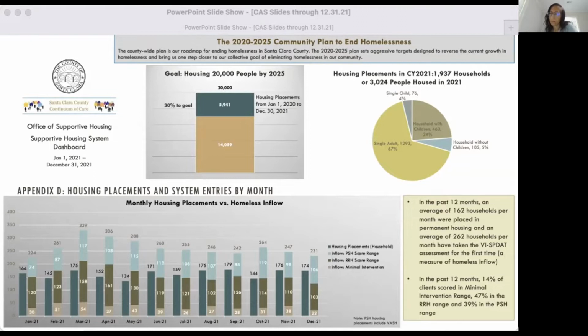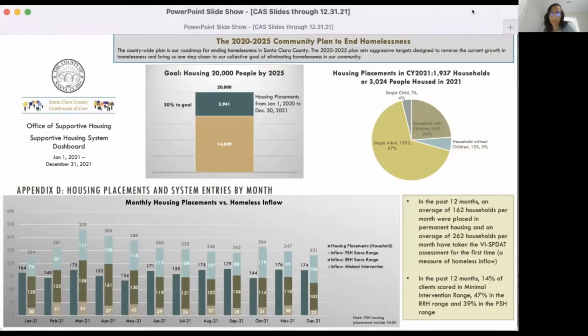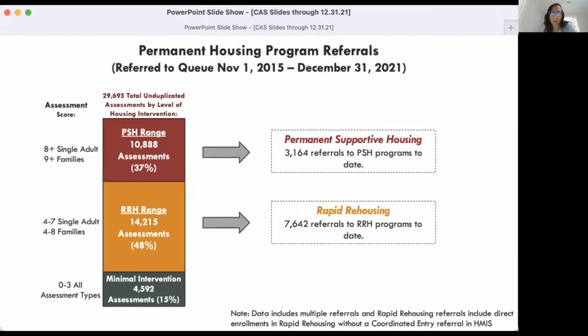Do you have data and information about the percentage of people based off scores, like where they're going to, what type of housing opportunities? I don't have that currently, but I can definitely pull that data, and that would be very insightful. Thank you for bringing that up, and maybe I could pull that data and we can put it on the slides as well. So basically, by the score, how they're housing out, specifically from the range of 8 to 12.